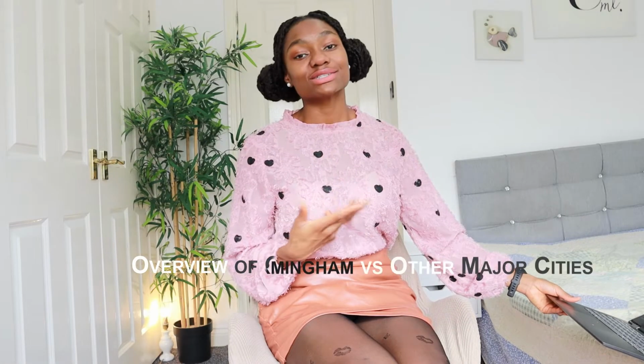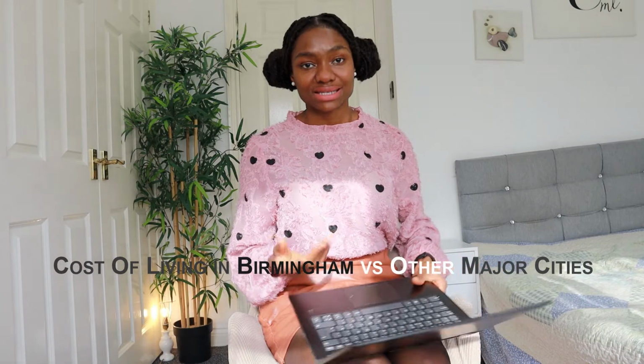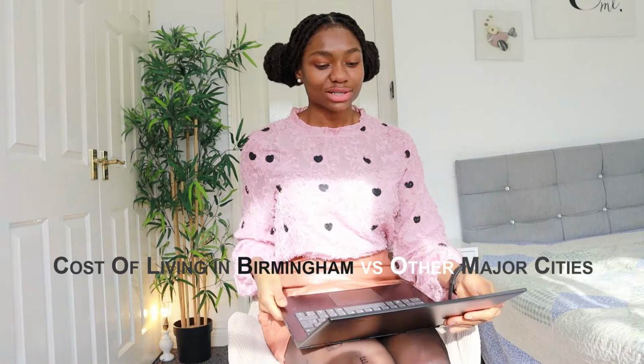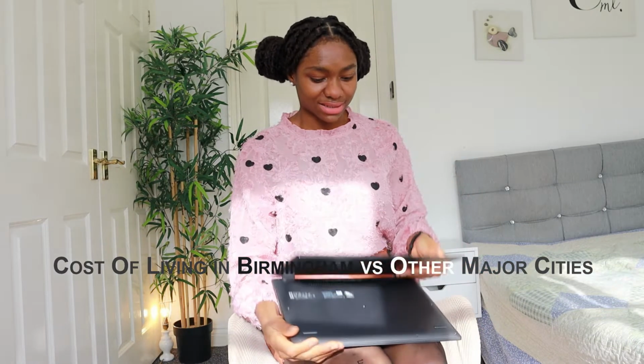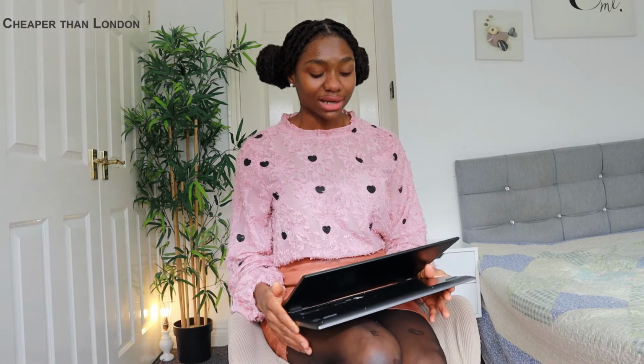That said, let us look at the cost of living in Birmingham versus other major cities here in the UK, according to data by expertisan.com. So statistics has it that the cost of living in Birmingham is 28% cheaper than London. It's about the same with Manchester. That's the cost of living in Birmingham is equal to that of Manchester.